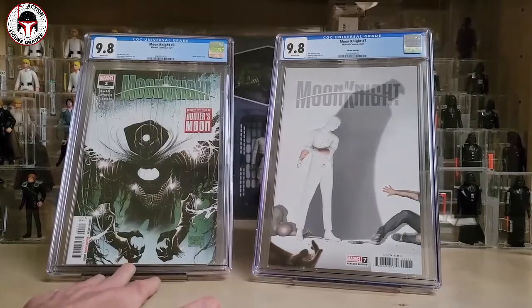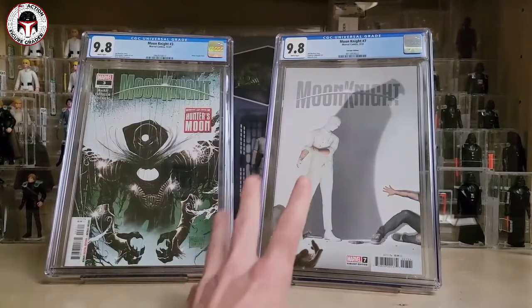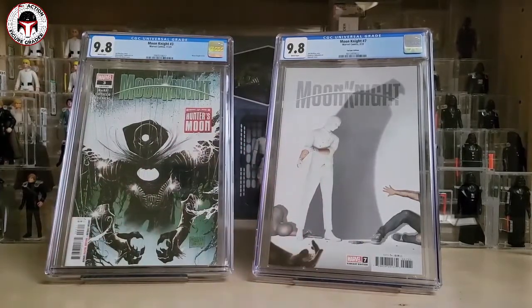And it goes really nicely with number 3 from that same series. I don't think number 7 is a key issue. It's really 3, 9, and 10 are the big key issues. But this cover just screams instant classic to me.